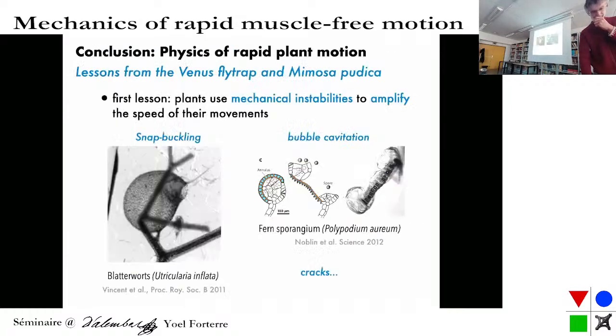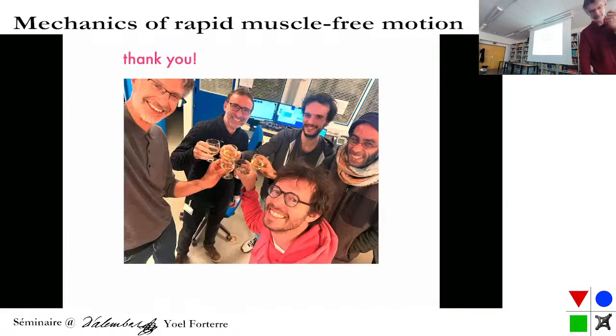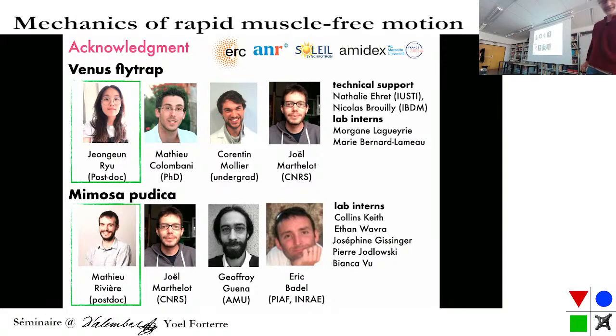I put the name Mathieu, but not Mathieu Rivière, Mathieu Colombani. During his PhD, he spent a lot of time trying this, and in the end, he managed to do measurements only on a fixed trap, not during motion. Cell pressure probe measurements are very difficult and prone to any leakage if there is some relative motion between the tip and the cell. So we tried, but we never succeeded.